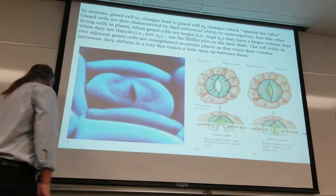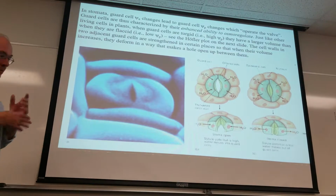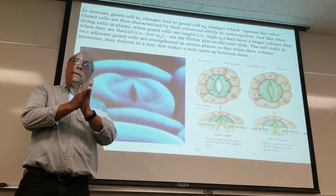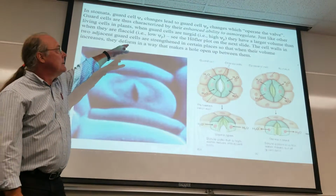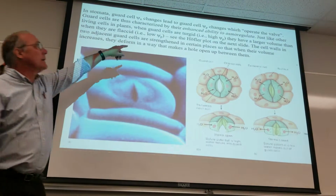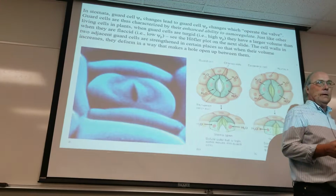In guard cells, okay, so plants, as I keep saying, have no way to regulate their pressure potential. They can't change their pressure potential directly. And so how can they open and close these turgor-operated valves if they have no control over the pressure potential? They change their osmotic potential. So guard cells, compared to all other cells in the plant, are characterized by their enhanced ability to osmoregulate. They can change their osmotic potential quickly in response to changing conditions.